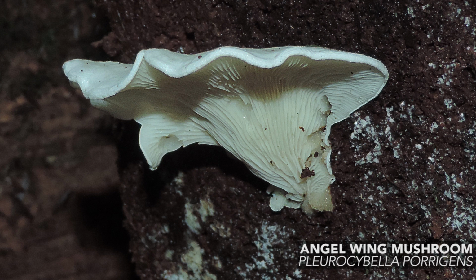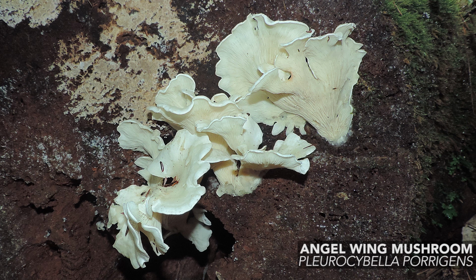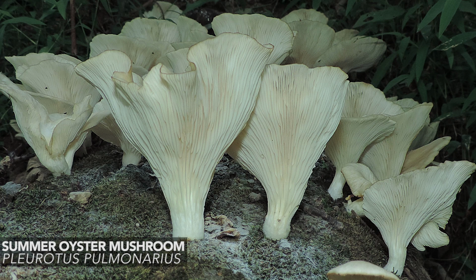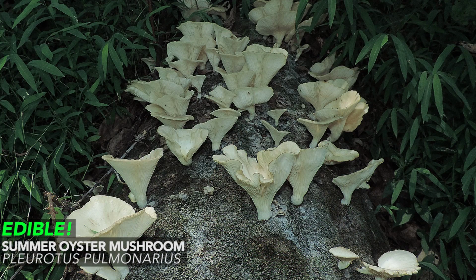Thoughts on angel wing mushroom edibility are mixed because, interestingly, deaths have been attributed to consumption of the angel wing mushroom. However, other people have successfully eaten this mushroom with no ill effects experienced. So if you do encounter angel wing mushrooms, just do more research on them first. There are other Pleurotus species that do resemble the common oyster mushroom, however usually they grow earlier in the year. For example, the summer oyster mushroom, Pleurotus pulmonarius, tends to grow in the summer months through early fall, and that one's usually much whiter in appearance.